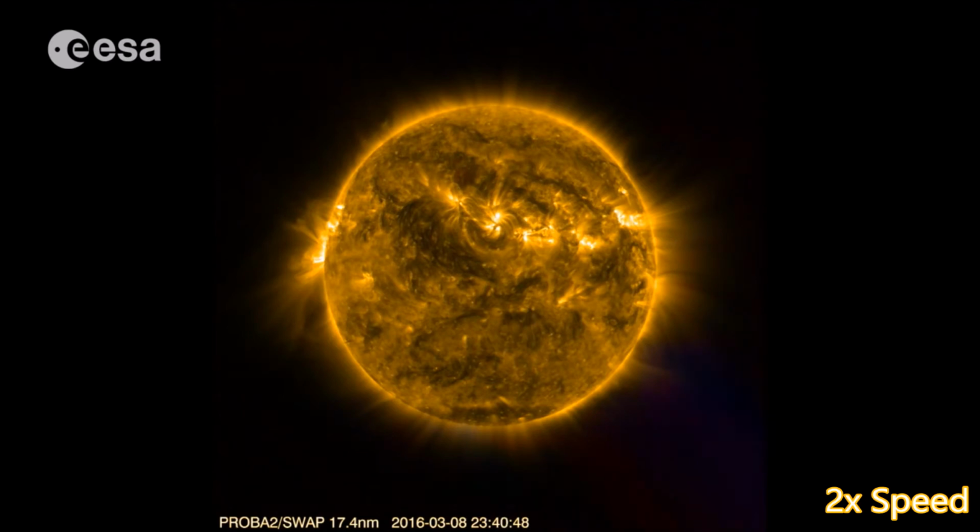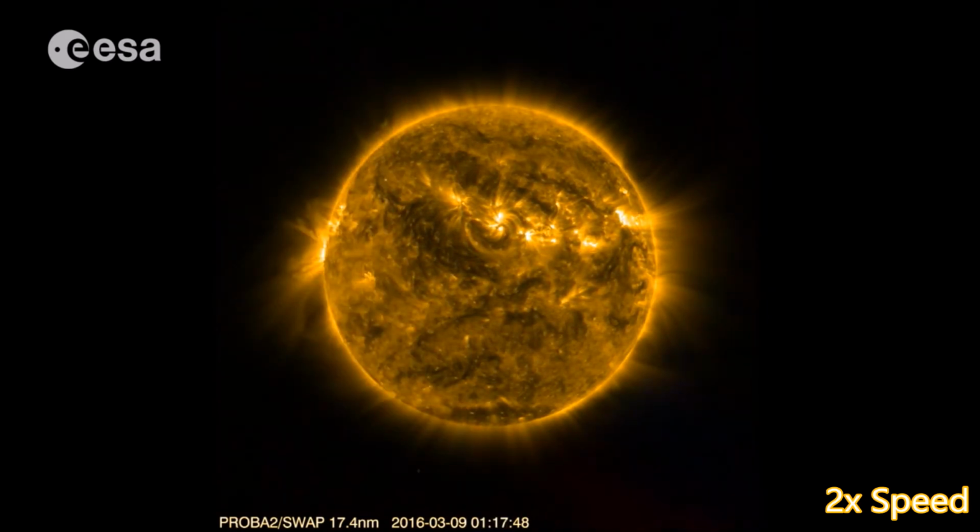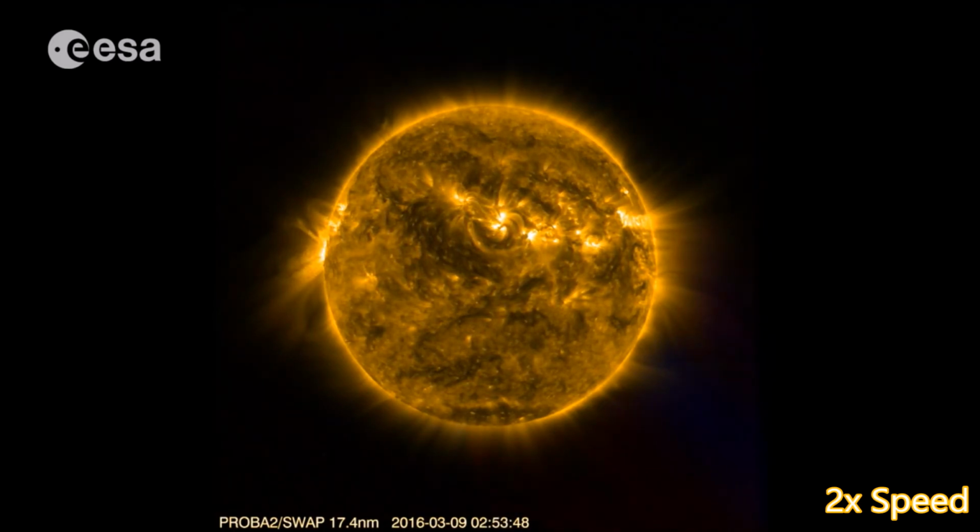Like, you can see here when it speeds up, you can see a little bit of motion and stuff to it, but you're not going to see a rotation of the Sun that much because, like they say, it rotates at 24 days at the equator, but we should see that corona very, very active.